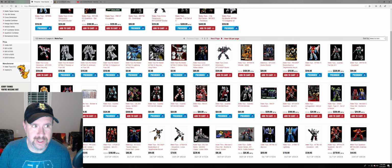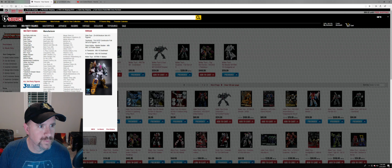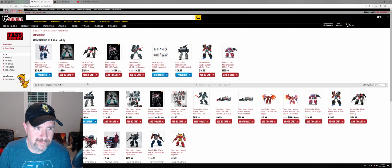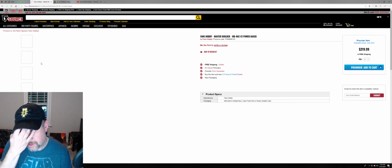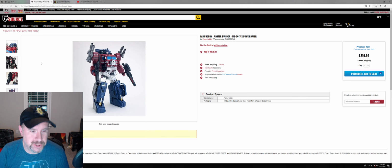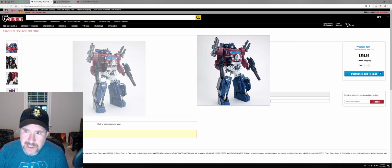Striker Manus, I hear good things about that. These guys right here make some great stuff. I'm not even the biggest fan of this figure, because I don't really have an attachment to it, since it came after my childhood with Transformers. But this looks great. That looks really nice. It's a lot of money though, but it looks really nice.